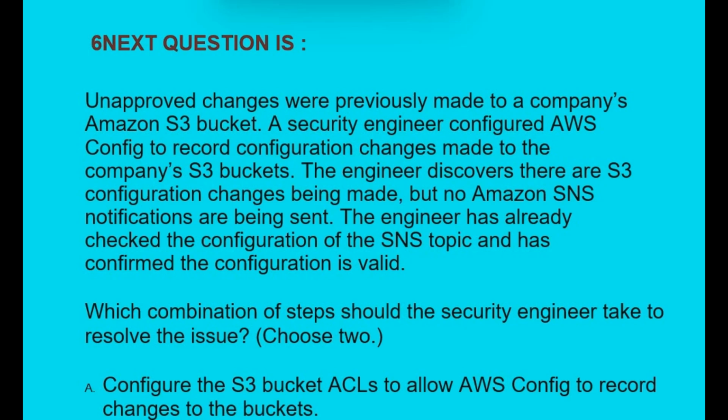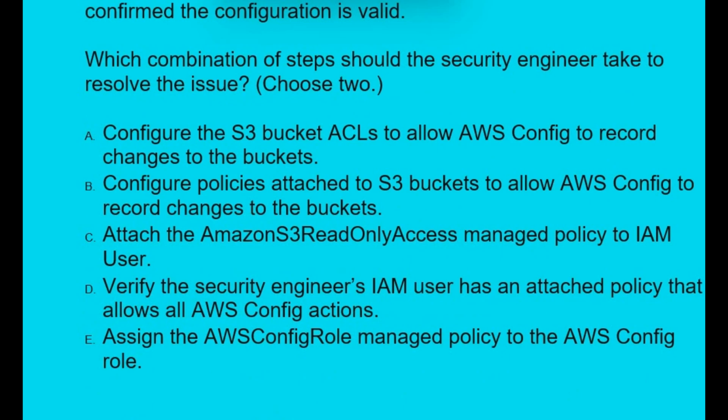Choose two options. Option A. Configure the S3 bucket ACLs to allow AWS Config to record changes to the buckets. Option B. Configure policies attached to S3 buckets to allow AWS Config to record changes to the buckets.